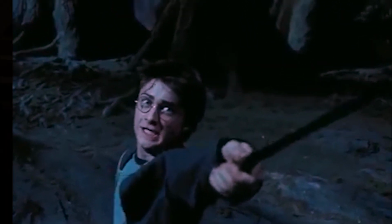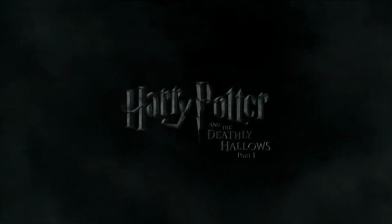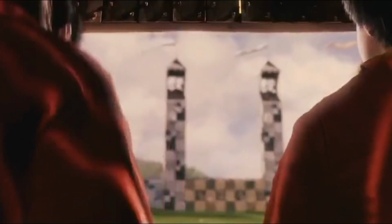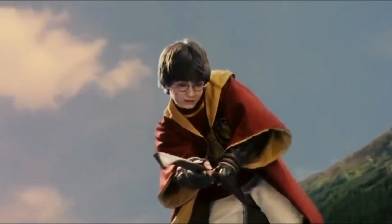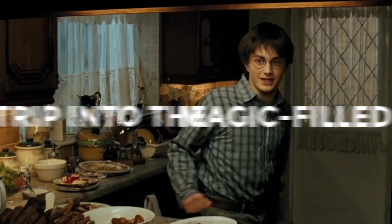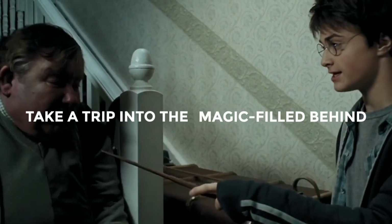Patronum! Flying on brooms, fire-spitting monsters, and creatures that only exist in our fantasies. What other movie did all these things, if not our favorite wizard movie franchise of all time, Harry Potter? However, we all know how those things could not be possible if not for the hard work of a very seasoned CGI team. While there are so many talking points about the 8 beautiful Harry Potter movies, let's just talk about a few and take a trip into the magic-filled behind-the-scenes secrets. Was it real magic or computer magic? You're about to find out.